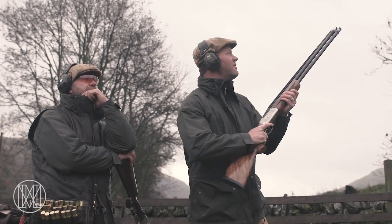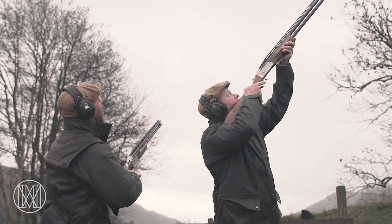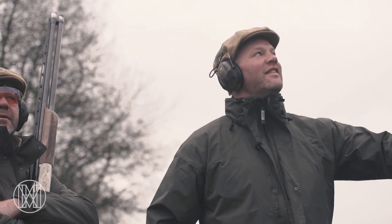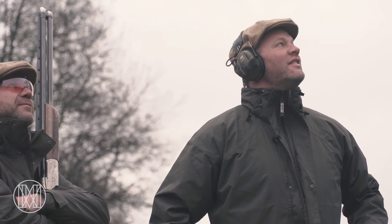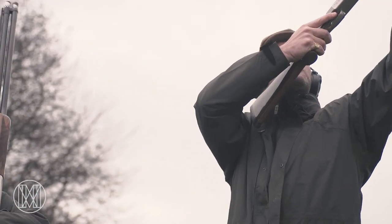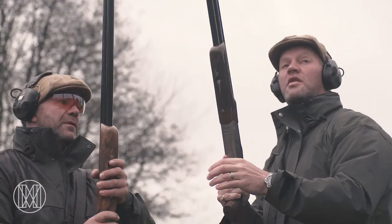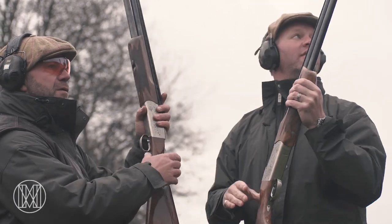Here's one that comes now. Come on. Look at that beast. Drumlanrig pheasant. Oh! That's quick. Is that fallen?